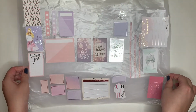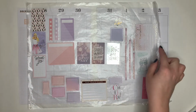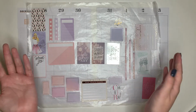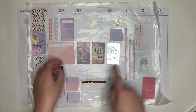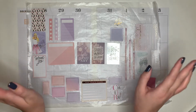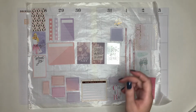Here are the stickers that I pulled so far. So these are from the older winter book. We got some Glam Girl, we got some Rongrong, a lot of those colorful boxes. It's a lot of stuff. I'm trying to stick with a silver foiling theme, though some rose gold and some gold did slip into there. I'm not sure if I'm going to use either of those other foil colors, but we'll see. Obviously, I have a lot of choices to work with here.